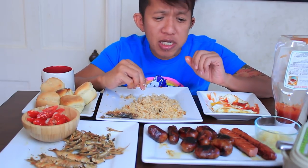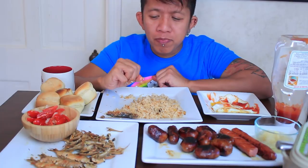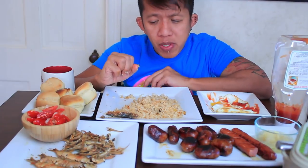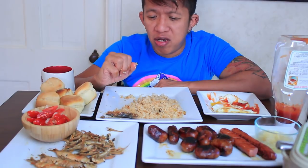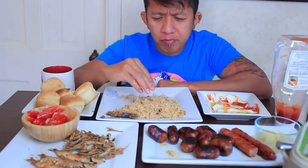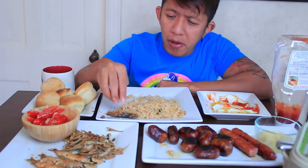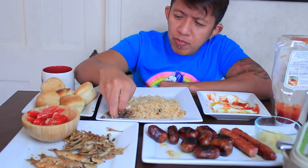I wish I was a big eater so I can eat all of this, but I'm such a small eater that no matter how hungry I am, I always end up eating small. Sometimes I eat more than I usually do, but for the most part, I'm not.